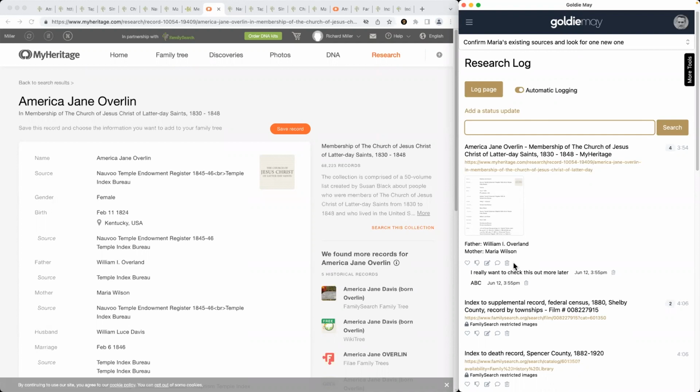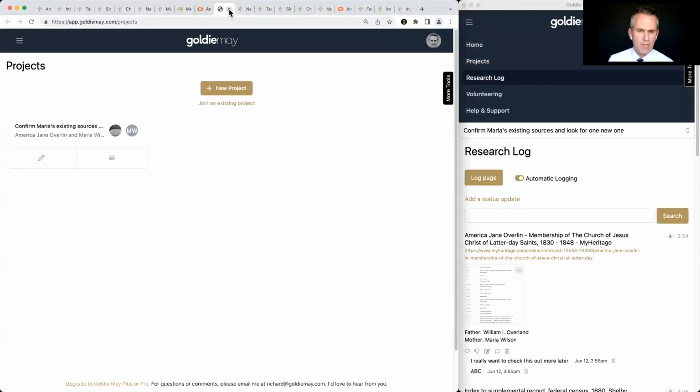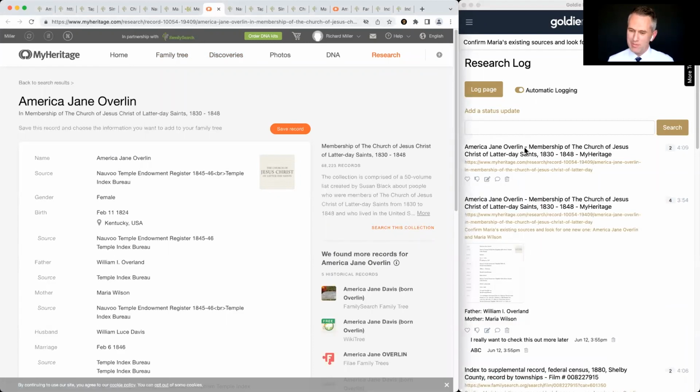So there's one more question. It says, if you have it already in your task list, or you saved it as a dislike, and you go to it again, will Goldie May tell you that right away so you don't duplicate your efforts? At the moment, if you go back to a page like this one, I have automatic logging turned on. So if I refresh this page on the left as if I had just visited it again, it would pop up to the top of my log again, and I would see that brand new.